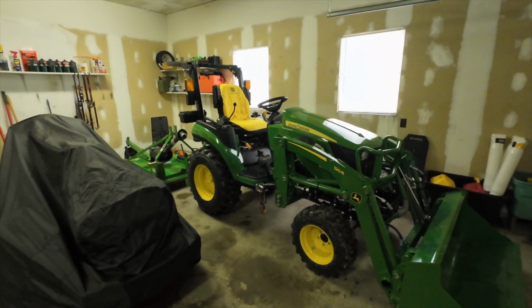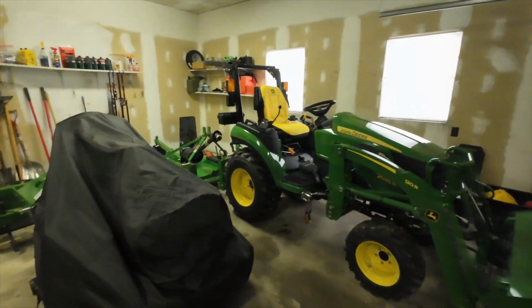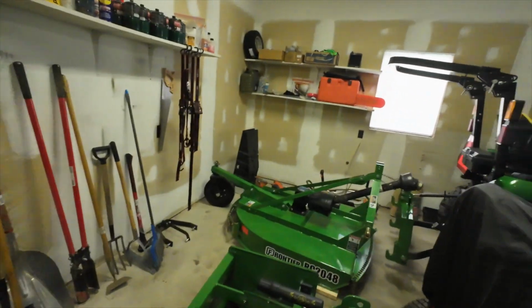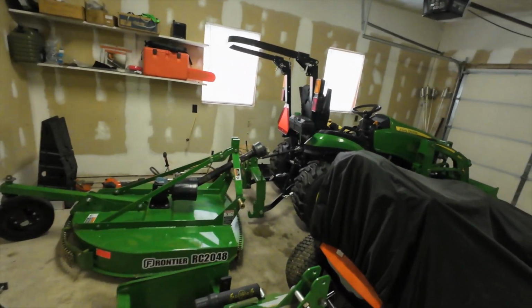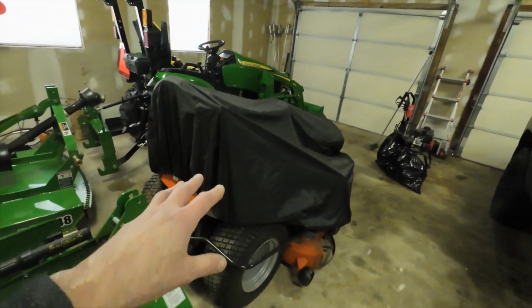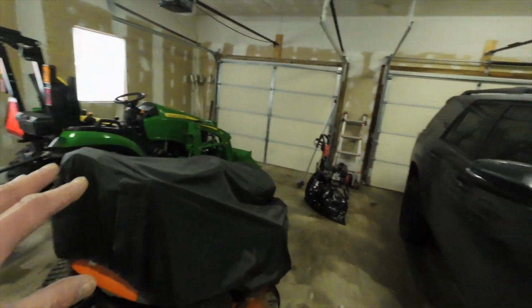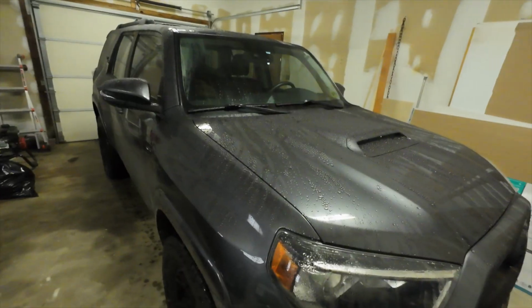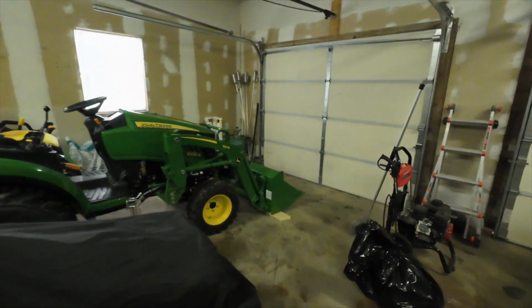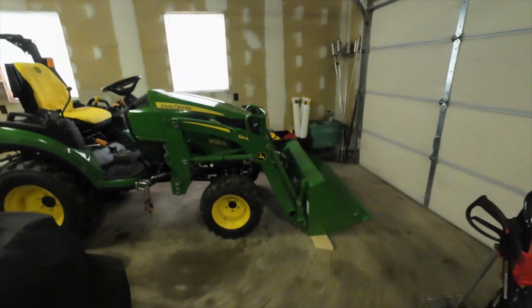Anyway, I'll start to get more familiar with that, but what I was really happy about was I was able to get everything into the garage. So after a little finagling, I've got the rotary cutter, the box grader, my trusty Husqvarna, and then the John Deere tractor, and there's still room for a vehicle over here. So I'm pretty happy that everything is able to get neatly tucked away in here. Hopefully next weekend it'll be nice and we can do some stuff with this baby.